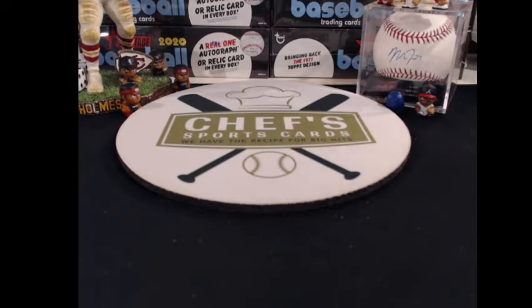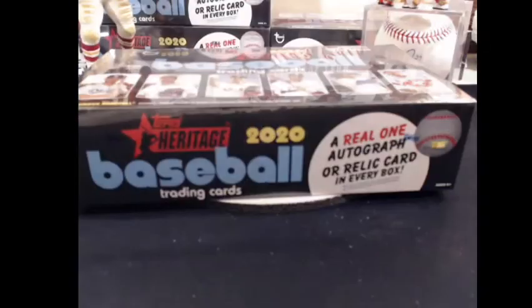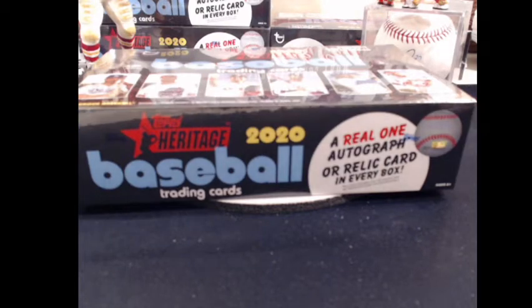All right, no yellow backs in those first two. Not that I'm complaining about those first two boxes in any way, shape, or form. Let me sleeve a couple.